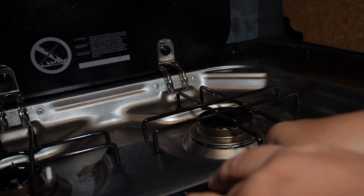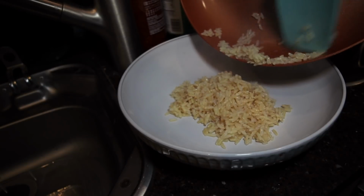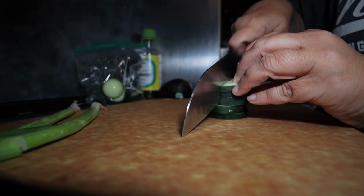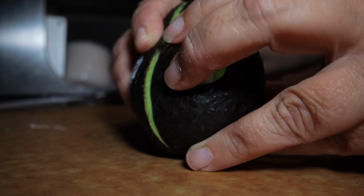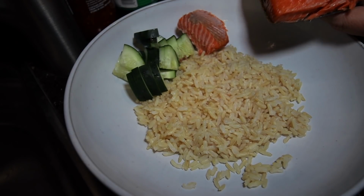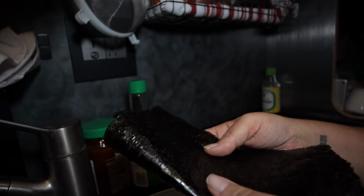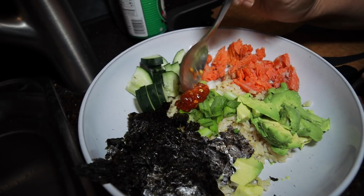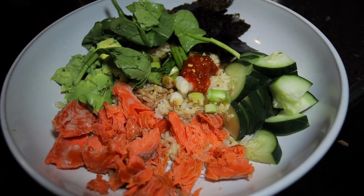A lot of times I'll just do something quick and easy, which is taking things that I have in my refrigerator and throwing it all in a bowl. I'm using this already cooked rice that I had and then putting a little bit of rice vinegar in it. Gonna add some cucumber as well, some green scallions, a little bit of avocado, some wild sockeye smoked salmon, and then just combine it all into a bowl. And then tear up these nori strips, which are so amazing inside the bowl. So it's just kind of like a sushi in a bowl. Then some red chili sauce, some soy sauce, some fresh spinach, and then you just mix it all up.